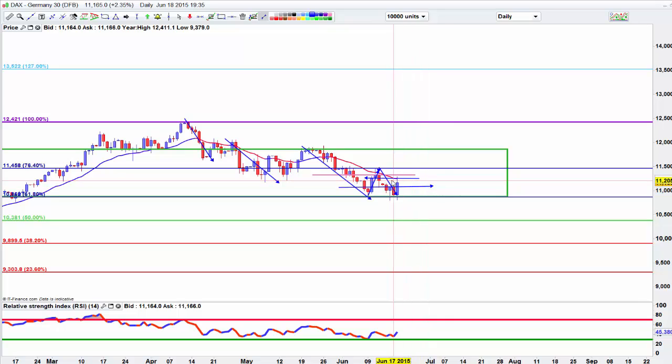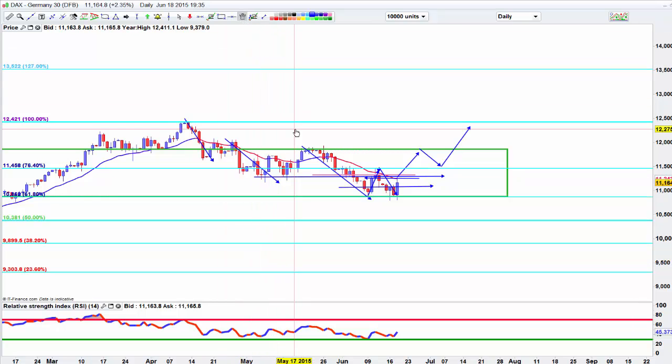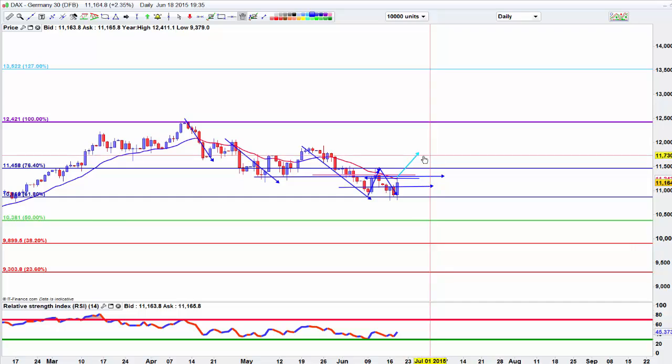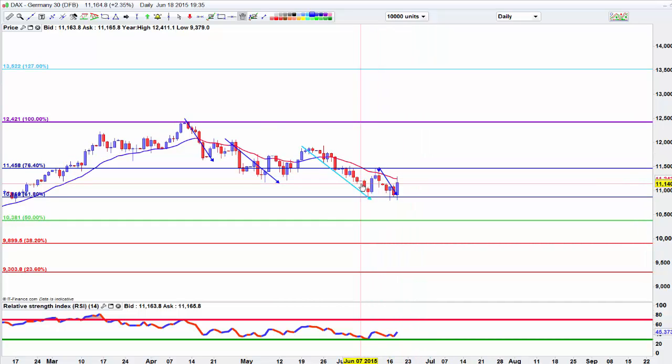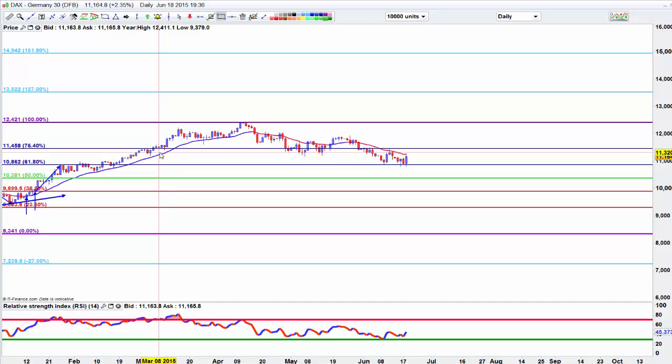I would look for this to close above this level here, and then see if we can start to wave back up to these levels here, assuming that is what the market wants to do. Okay, tidy all this up. So yeah, we have got some sort of evidence that the market is trying to find a way out of this, trying to find a way up, but the reversal is not confirmed to me. Just going to put this box back.